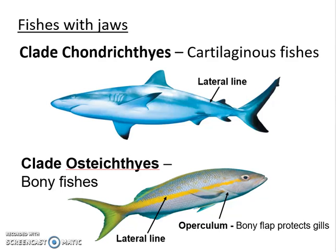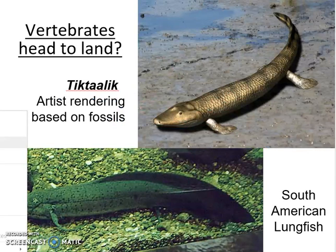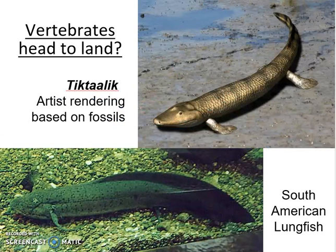All right, so now we can take this next step. We've seen all of these advances as these organisms are getting more and more complex in the ocean, but what about terrestrial animals that are out there? And the hypothesis is that these fish that were out there started to head to land. And this is an artist's depiction based on some fossil evidence where they found this kind of fish that was out there. And if you look closely, you can see that these paired fins are starting to develop into something that is like a primitive foot that's out there.